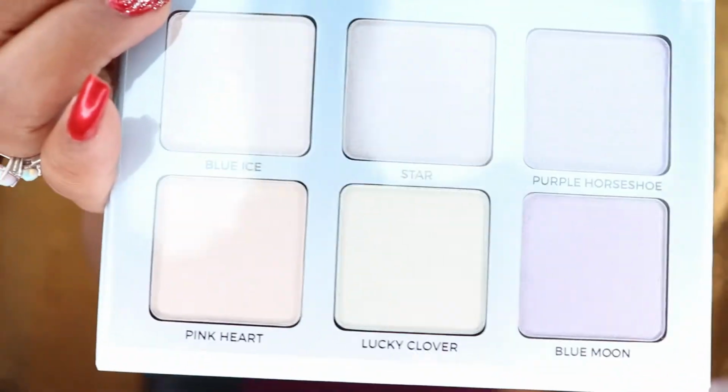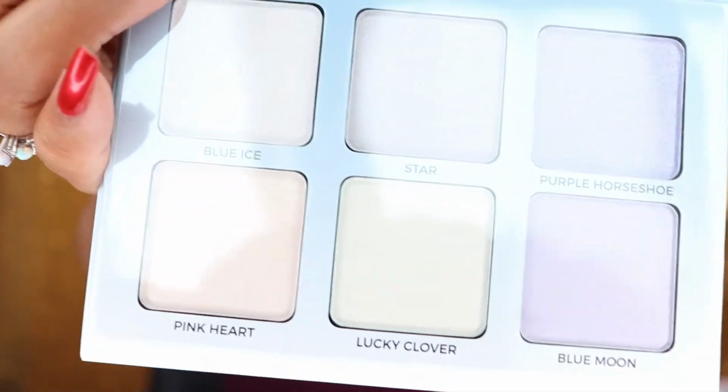Now, I'm trying to get it close so you can see the actual colors. Now, I'm not sure how much I would wear a purple highlight, but you never know. I guess you could use it depending on the look that you have. But the other four, most definitely, but the purples could also be used, well, any of them really could be used on your eyes as well. So it would double as that. Let me go ahead and see if I can swatch this for you.